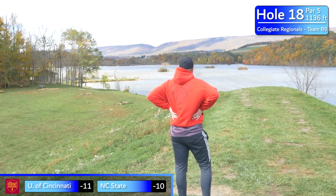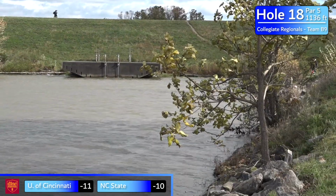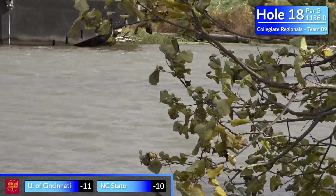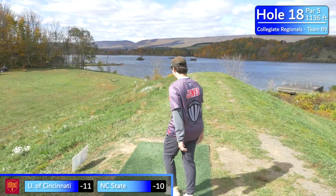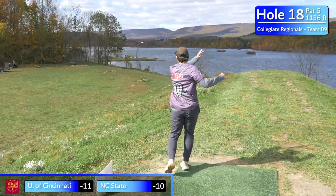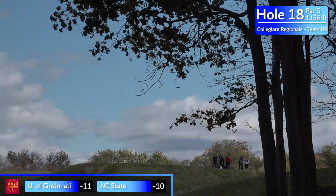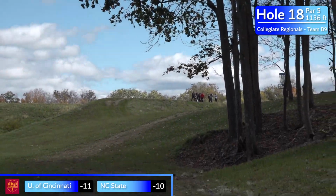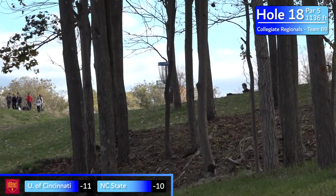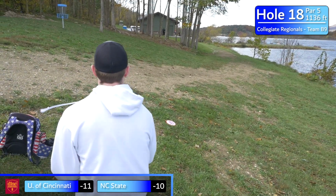All right, interesting to know. Maybe they were playing with an OB left on this hole. I'm not sure. Let us know in the comments if you were there what the OB situation was on this one, because it looks like we've got a drop zone here for NC State, and this is a really tough angle too, because you've got to get the disc moving back to the left, playing into a really stiff headwind. This looks like a great line though from Gus, able to put that inbounds, still give them a chance to save the par.